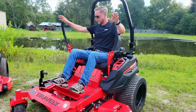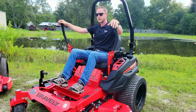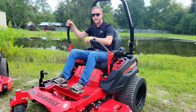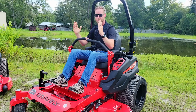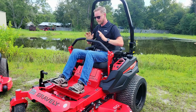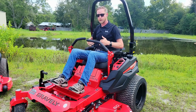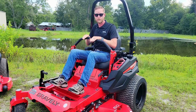Now up here, we can also see the control sticks. The way Gravely builds their control sticks is for the most part pretty unique. This actually consists of a folding stick system rather than a complete lever that moves back and forth. This allows for greater control, especially if you're maybe carrying any load here in your lap, or if you're just a larger person, maybe having trouble pulling those sticks back to reverse.